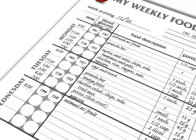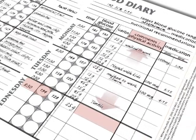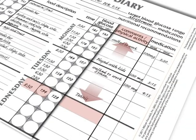Do you notice any blood glucose readings that are out of your target range? And do you notice any patterns to those readings? Are there certain times of the day you go low or high?